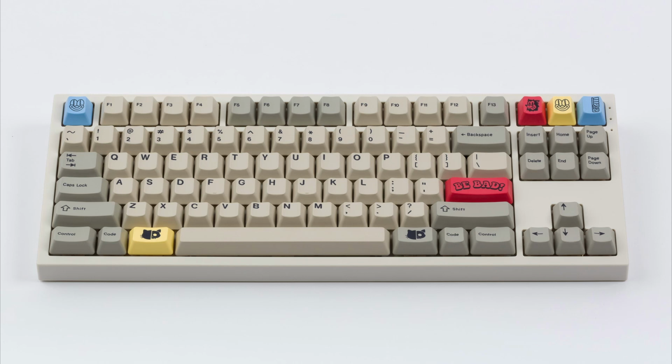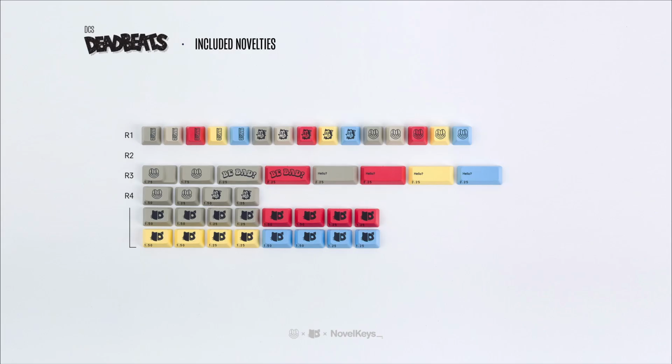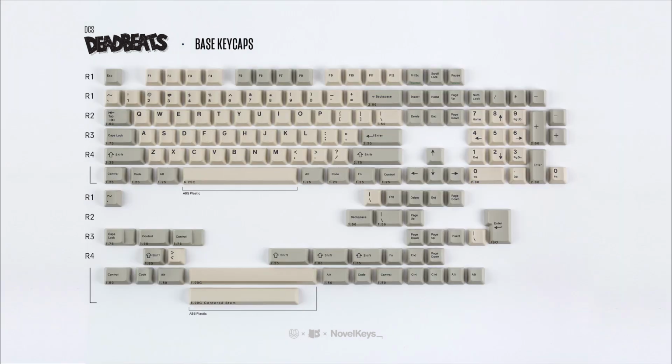Okay, first things first, why is this set so expensive? Is there some IP that I'm not aware of? I understand that it includes a large novelties kit, but I still don't see anything that warrants that price point. The designs aren't my style anyways, and I probably wouldn't have joined the group buy even if it was cheaper, so maybe my opinion is pretty irrelevant.